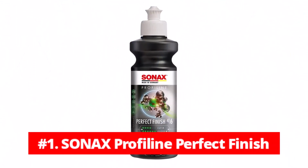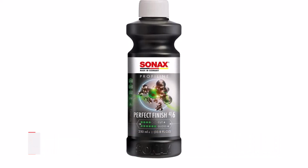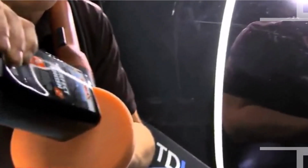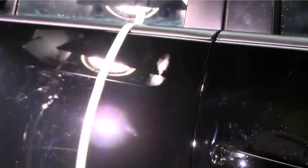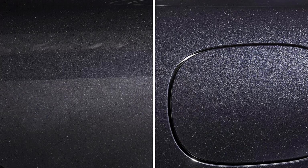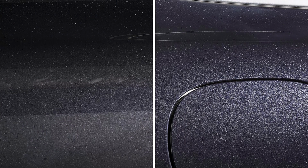At number 1 is the SONAX Profiline Perfect Finish. If you're looking for a reliable and efficient car scratch remover, the SONAX Profiline Perfect Finish is the product for you. This amazing formula can remove all kinds of paint defects in a single step, including scratches, sanded paint defects, dust inclusions, paint runs, and water spots, without the need for wet sanding or compounding.